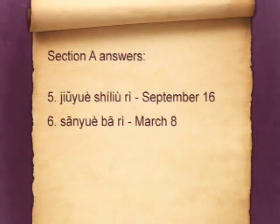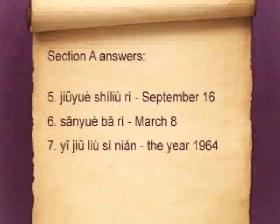Number 6. 3月8日. The answer is 3月8日, March 8th. Number 7. 1964年. The answer is 1964年, the year 1964.